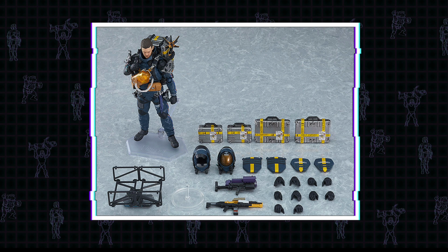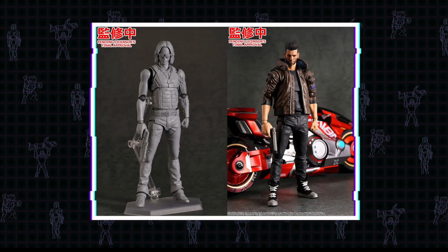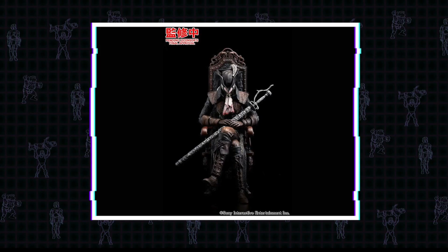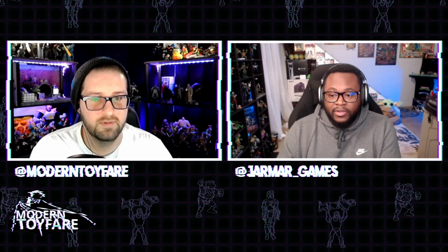Both are available for pre-order and ship in November 2021. We also got prototype images for Cliff Unger from Death Stranding, a male version of V and Johnny Silverhand from Cyberpunk 2077, and Lady Maria of the Astral Clock Tower of Bloodborne: The Old Hunters. No dates or prices on pretty much any of these yet because they are still pending license approval.